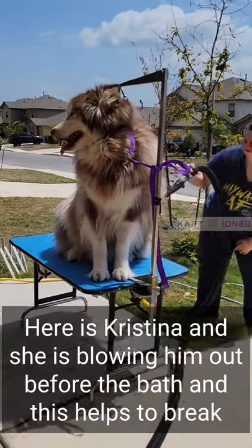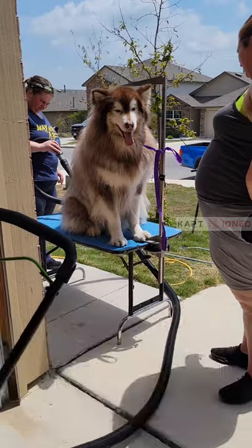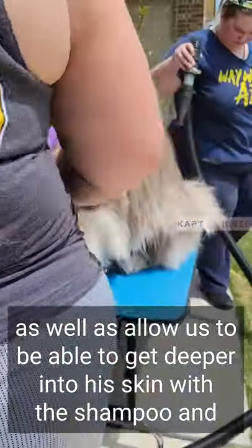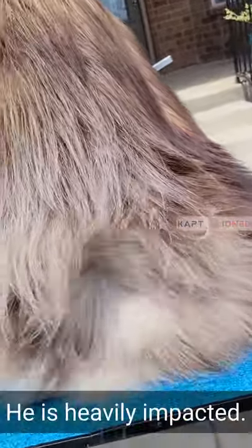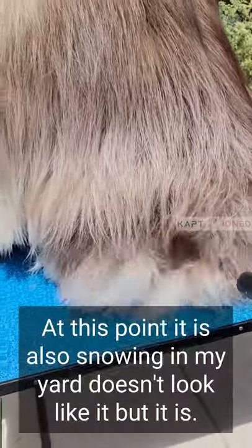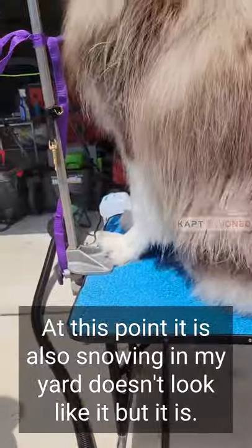Here is Christina, and she is blowing him out before the bath, and this helps to break up some of the impaction as well as allow us to be able to get deeper into his skin with the shampoo and conditioner we're going to use today. As you can see, while she's blowing him out, he is heavily impacted. It is really thick. At this point, it is also snowing in my yard. Doesn't look like it, but it is.